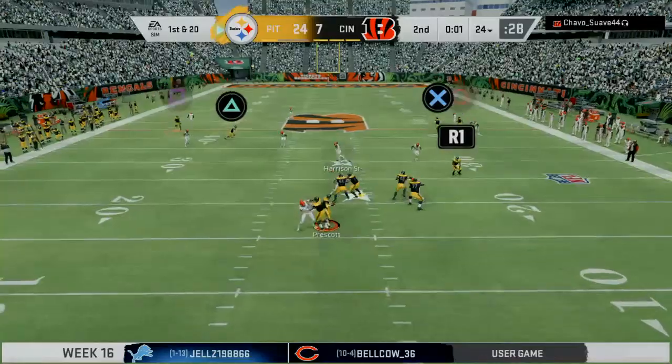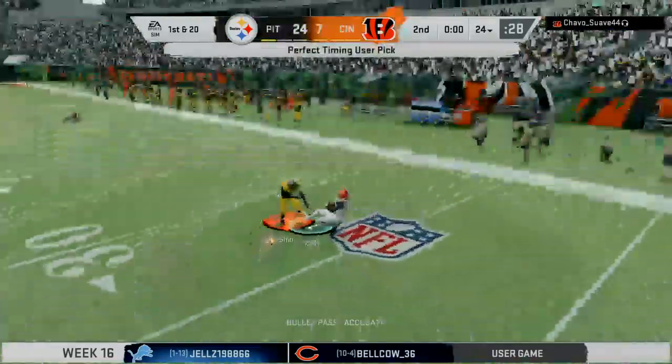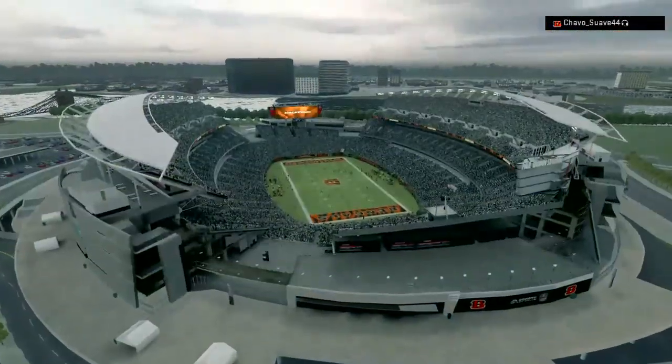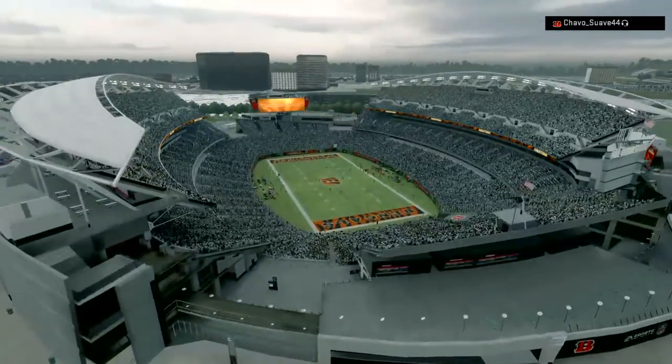Final play of the half. Prescott going top shelf for Smith-Schuster. Oh, he's trying for Smith-Schuster, but it's intercepted. Kevin King with a pick, and they will take over at the 26-yard line.